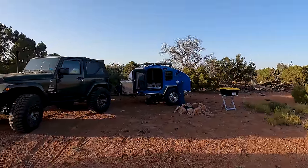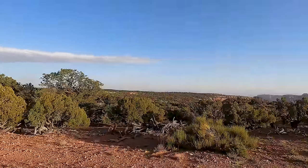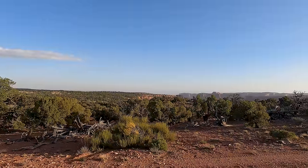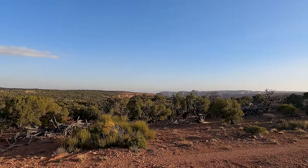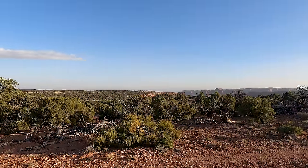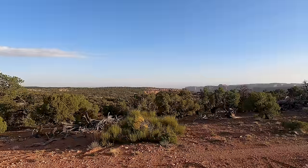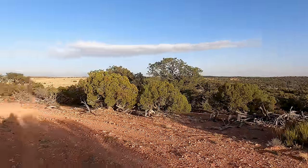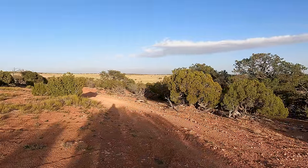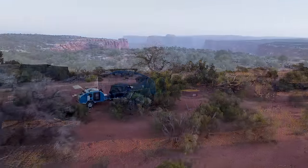Here's our camp spot for tonight. A little bit of a view out there. We wanted to get out to Murphy Point, which I think is straight out that way, but we ran into a sign that says no camping past a certain point. So we turned right and found another road, and this is where we're gonna end up.